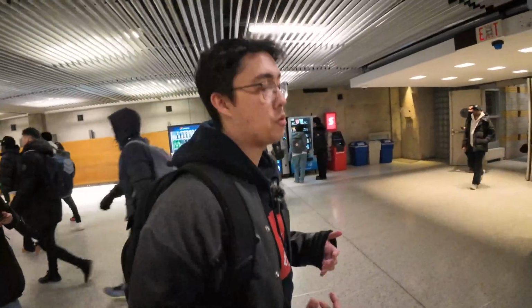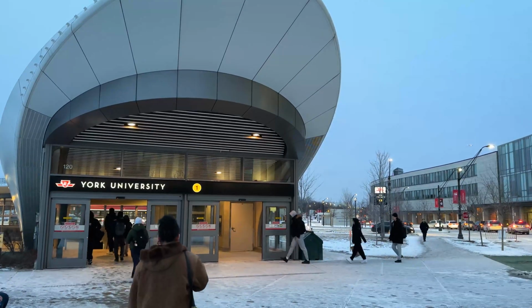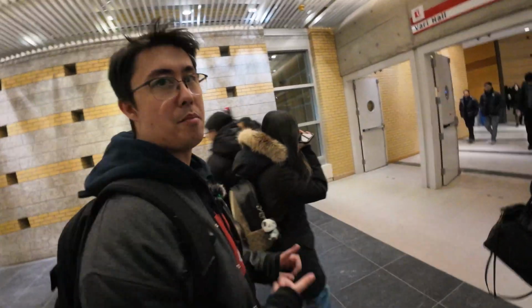If you don't have a car and you just want to access this place, it's pretty easy. You just take the TTC right to York University, and it's actually on the yellow line, so you just follow it along, go all the way to York University, Keele. Make sure you go into the Keele campus. There's also one in Markham. There's also the Glendon campus as well. Those are not the ones with the skate spots. Not as many as this, at least.